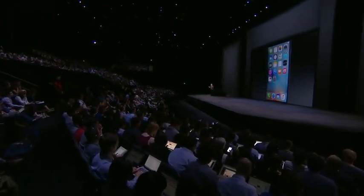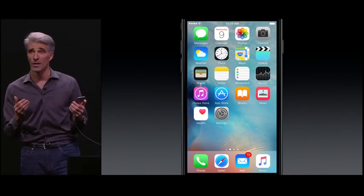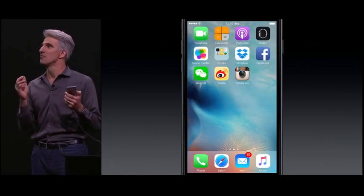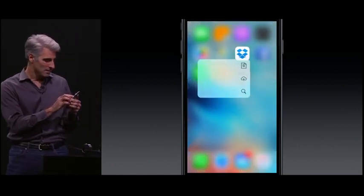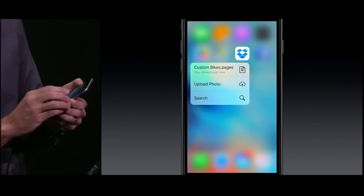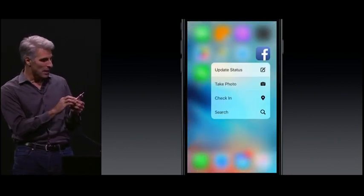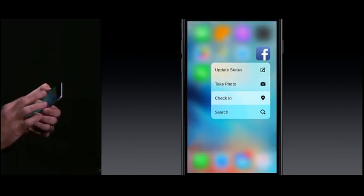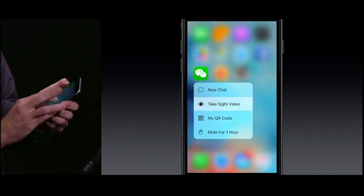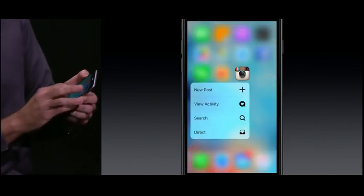Now, we've been able to bring in some of our great third-party developers over the past couple of weeks to see what they could do with 3D Touch, and their feedback has been phenomenal. Dropbox makes it easier now right from your home screen to get at your recent documents or upload photos, search your Dropbox. On Facebook, I can update my status or check in right here from my home screen. With WeChat, I can take one of their site videos, just like this. And Instagram, now they've really gone to town.